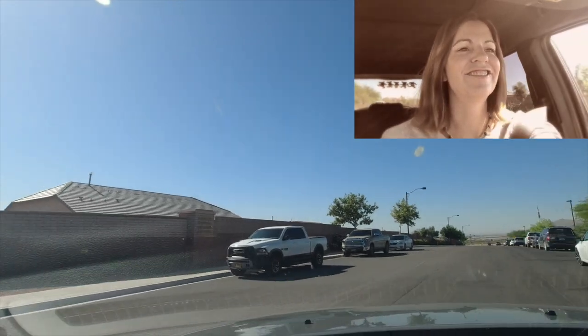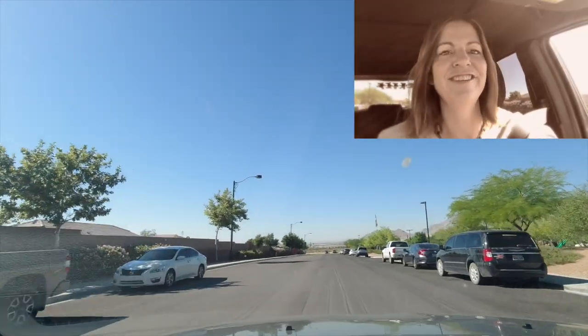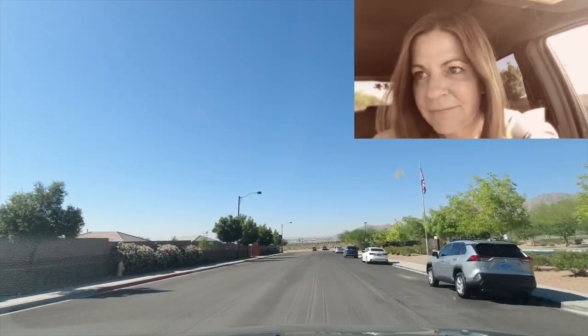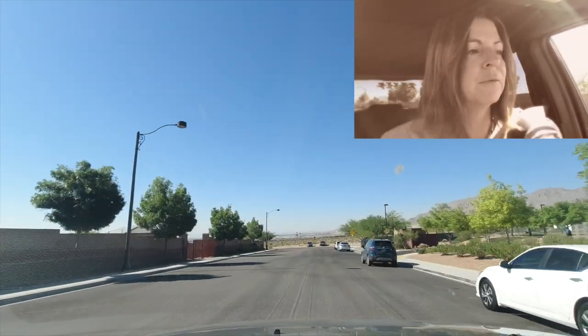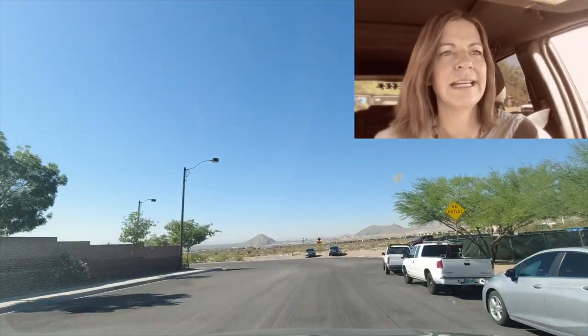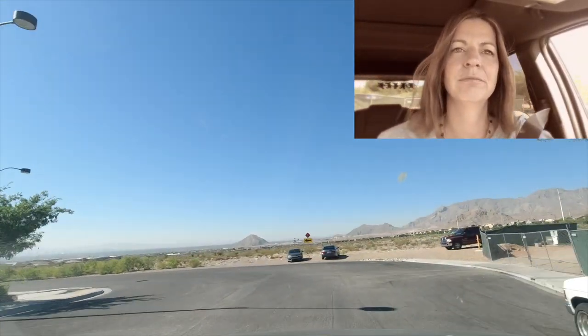Let's see, we're just driving around, enjoying the views. Straight ahead, I don't know if you can see, is Lone Mountain. And then the Spring Mountain Range and the Las Vegas Valley, which you probably can't see, but there's a layer of probably smog.